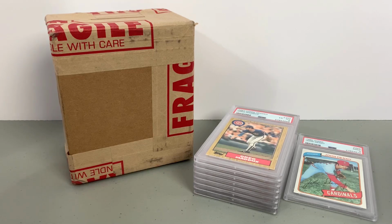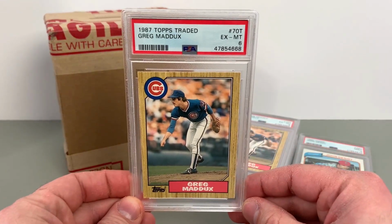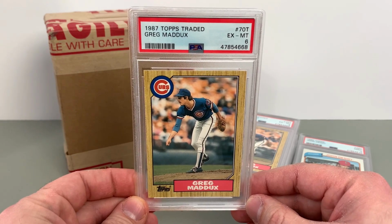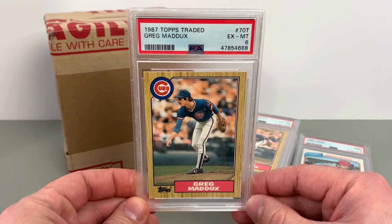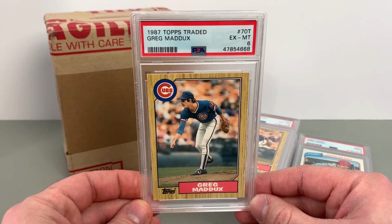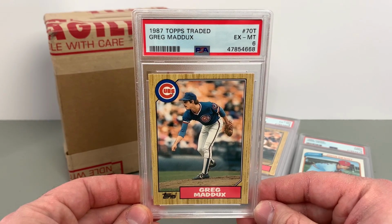Essentially, this is the worst order I've ever had with PSA. So we've got some 1987 Topps Traded Greg Maddux rookies, and I didn't have lofty expectations with these. I broke like 50 of these sets. Did not pay much. I mean, paid like 15 cents a set or something ridiculously low. So I consider the cost of the cards basically nothing. Obviously, you have grading fees and such.